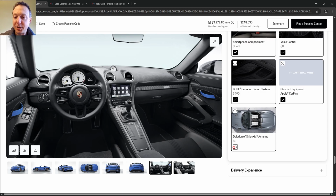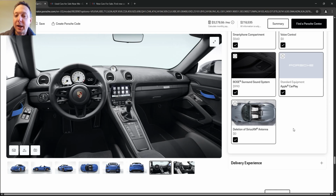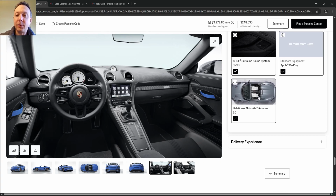And finally, the deletion of the Sirius XM antenna. I hate that thing. It's a little ugly bump on my rear deck lid, and I'm so happy that they allow you to remove it. I've never bought XM in any car. I have no interest in it, so super glad that Porsche lets you remove it.